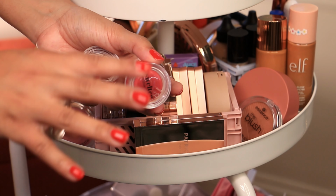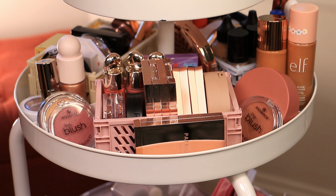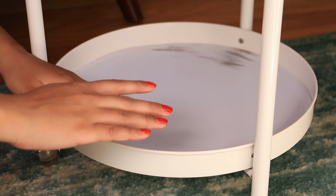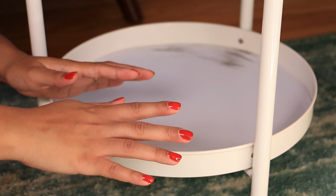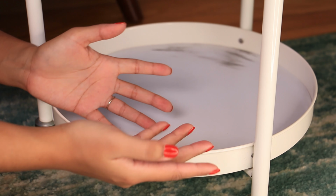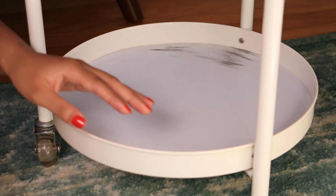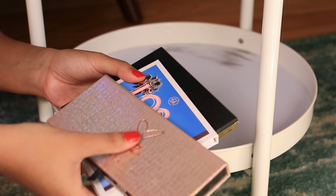So we'll get to that a little bit later. But let's go down to the very last level of my cart where I'm gonna do all my palette organization. This area has always been a trouble for me because I wanna make sure that I can see my palettes to actually use them, because whatever ends up on top is the one that I'm gonna reach for. So I think I'm going to just focus on the palettes that I want to be using, or ones that I know I'll be getting more use out of.